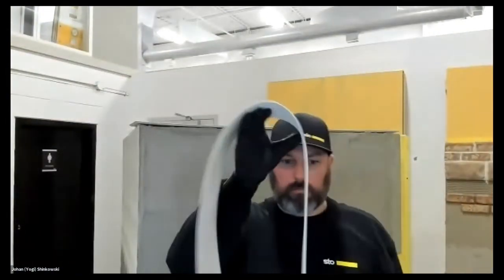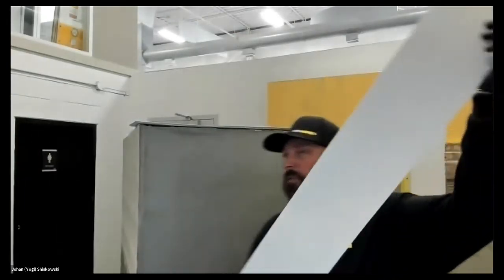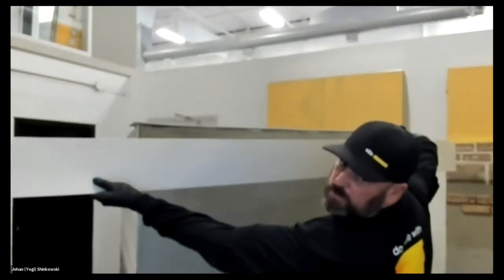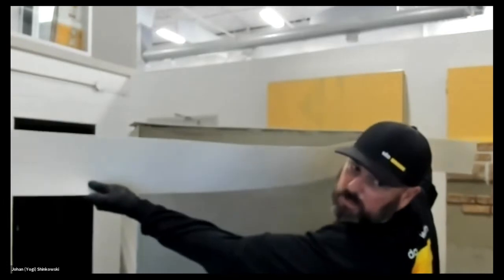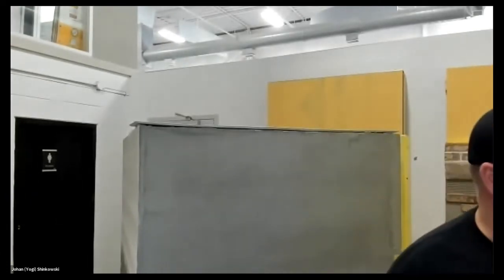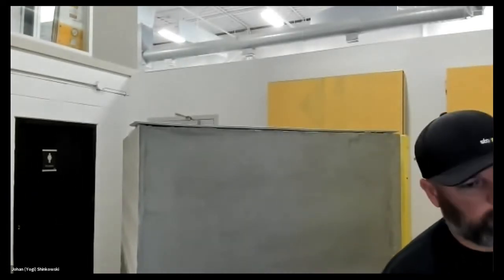Now you can see this product, I held it up like that, but this product is very pliable. You can curve it, wrap it. It's pretty easy to handle. This is a piece that comes right out of the box, roughly a little over 6 inches tall and a little over 6 feet long. They're pretty easy to use and install. We've been playing with this product for about a year.